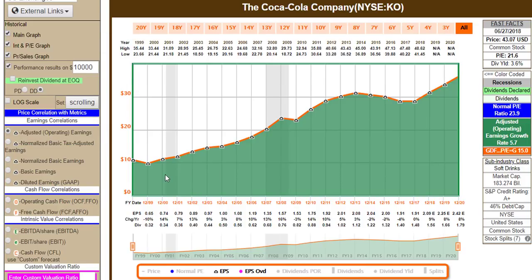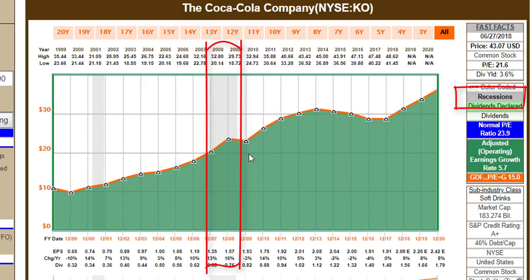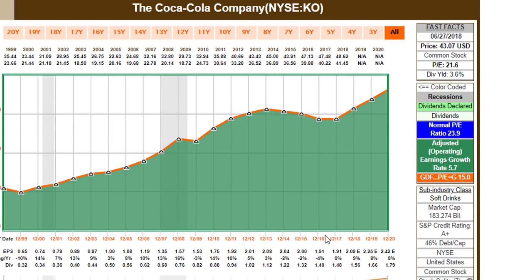And as you can see, Coke has been a good grower. Average growth rate's only been 5.7%, but it's been a consistent grower. There was a down year in 1999, and a down year in the Great Recession. But I want you to notice, even in the Great Recession, their earnings only dropped 3%. But for the last several years, since 2013, the company's earnings growth has actually been negative, as I'll show you a little clearer in a moment.